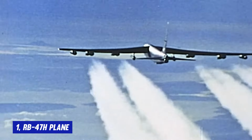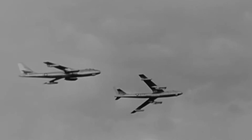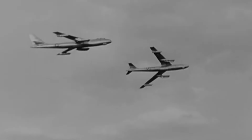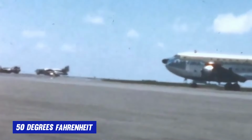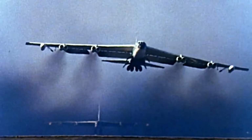During the winters of 1956 to 1957, 3 KC-97 tankers and one of 2 RB-47H planes took turns flying over the North Pole to check for Soviet defenses. Before taking off, 5 KC-97s had to warm up their engines in ridiculously cold temperatures of -50 degrees Fahrenheit to make sure that at least 3 of them could actually get in the air.